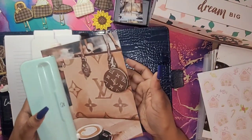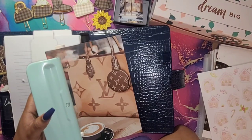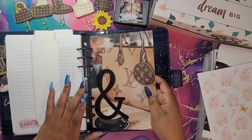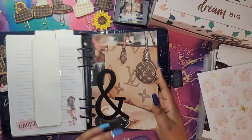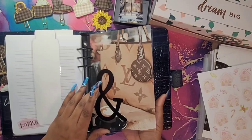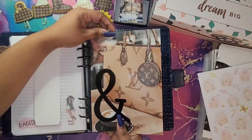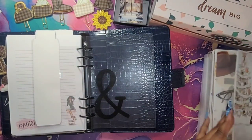Oh, do I want to laminate this? I want to put it here. But do I want to laminate it? Oh, the decisions. It's cute. I don't guess it needs to be laminated. But it is cute.